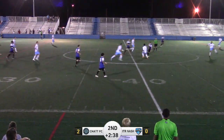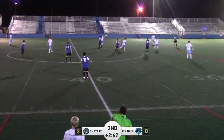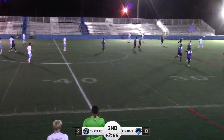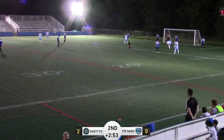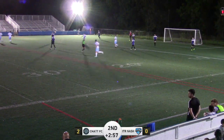Yeah, it's unfortunate to see a team go down a man like that. No one really wants to see that, especially from a fan point of view. You want an evenly matched game. You want something exciting. Here's Jonathan Ricketts going on goal, and it goes wide. This has been exciting. It's been a very fun match to watch.